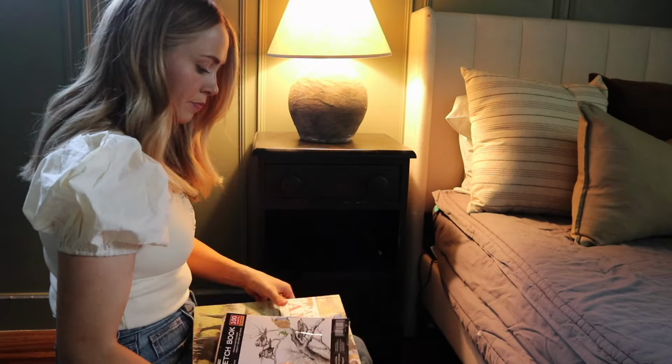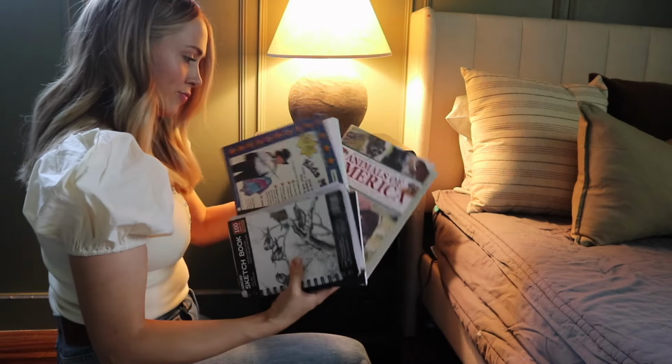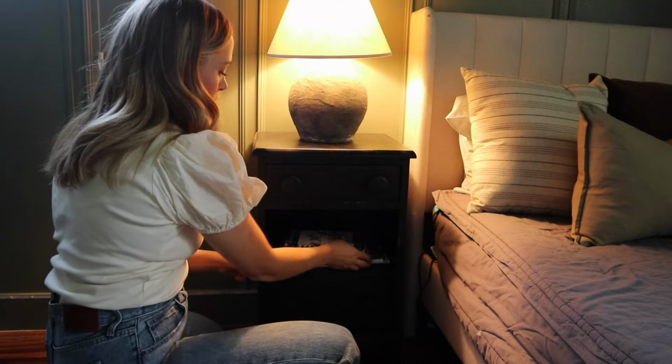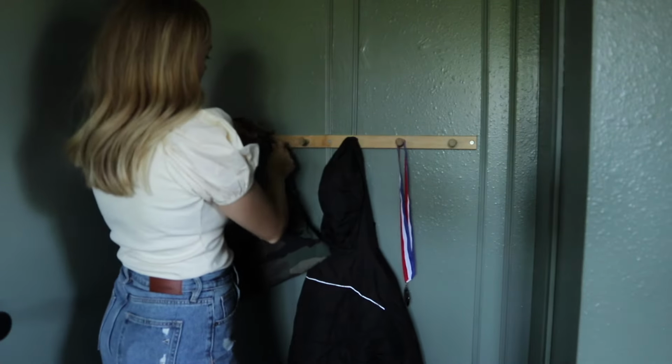My little guy loves to read at night and color, so I put all of his favorite books and sketchbook right next to his bed. Another really good functional thing was this little hanger for him to hang up all of his stuff after school.